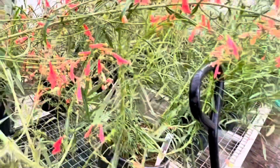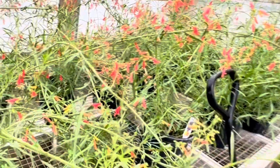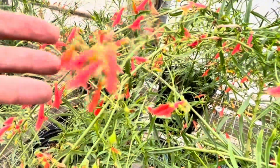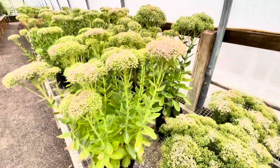Now, we've got them here in the pots, and they are a little bit droopy in the pots. I think in the landscape, they're going to be a little more upright, but just absolutely stunning. I just really love these. I've got to get some of these in the ground so I can see what they look like in the landscape.